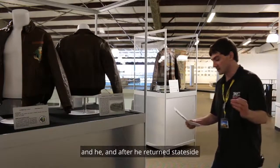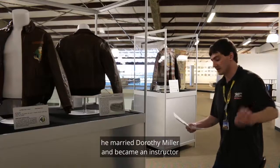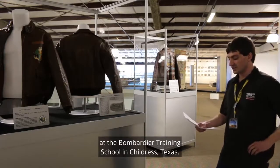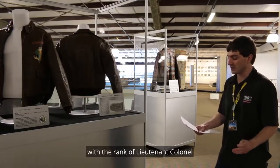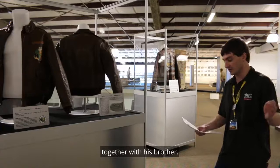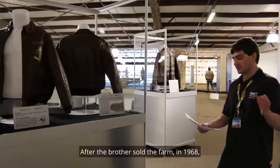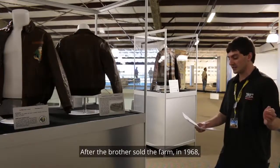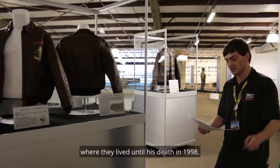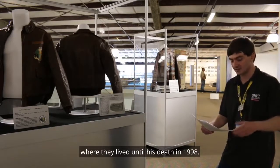And after he returned stateside, he married Dorothy Miller and became an instructor at the Bombardier Training School in Childress, Texas. He eventually retired from the Air Force with the rank of Lieutenant Colonel and returned to Illinois to work on the family farm together with his brother. After the brothers sold the farm in 1968, Alexander and his wife moved to a ranch in Montrose, Colorado, where they lived until his death in 1998.